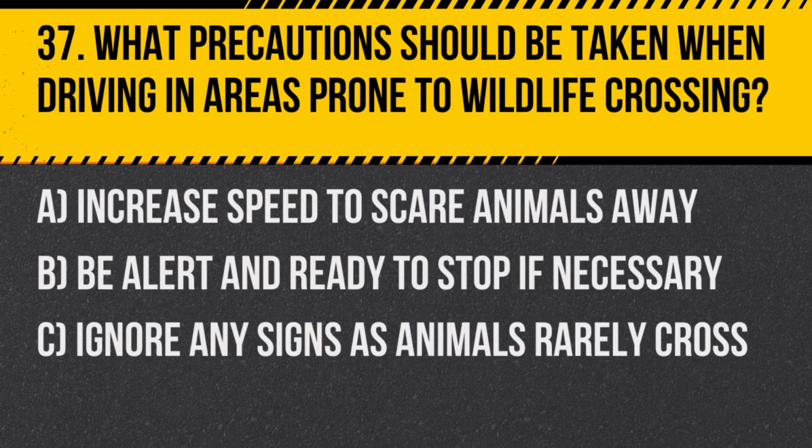Question 37. What precautions should be taken when driving in areas prone to wildlife crossing? A. Increase speed to scare animals away. B. Be alert and ready to stop if necessary. C. Ignore any signs as animals rarely cross. Answer B. Be alert and ready to stop if necessary. Drivers should be cautious and watch for wildlife in marked areas.